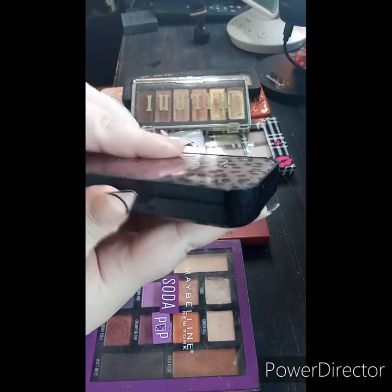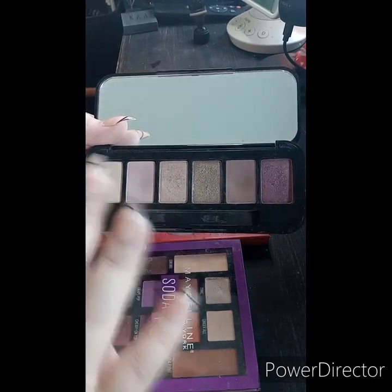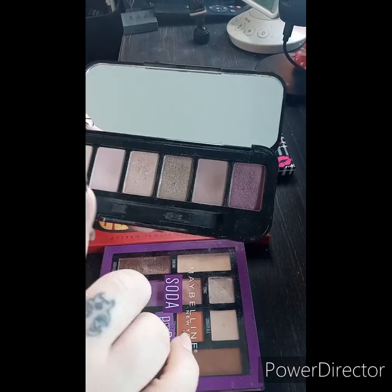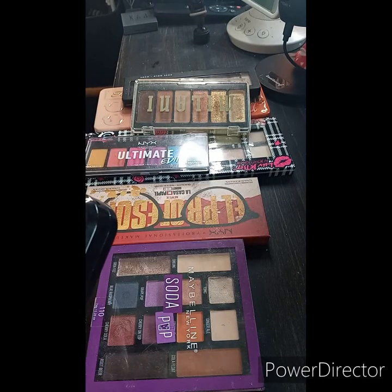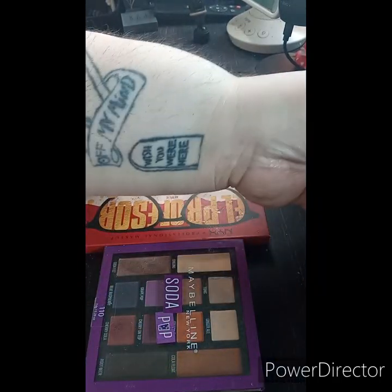Decisions. I have one Buxom palette, and these are all singles. I didn't make this. I got this secondhand in a big old thing of makeup that I got from someone, but these shades are absolutely stunning, and I love them, so it's the Dolly's Wild Side eyeshadow palette, but these are 6 singles, but I'm keeping this Buxom palette.